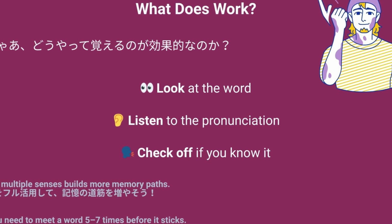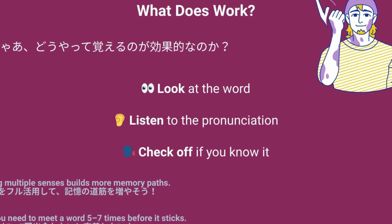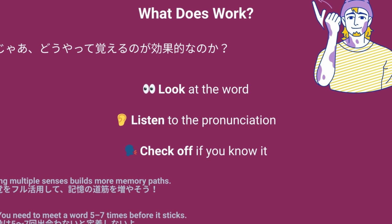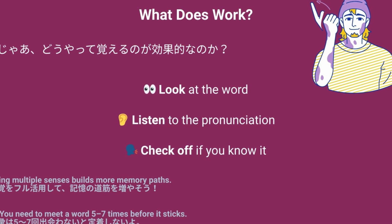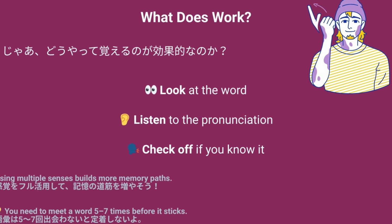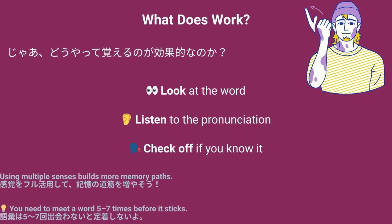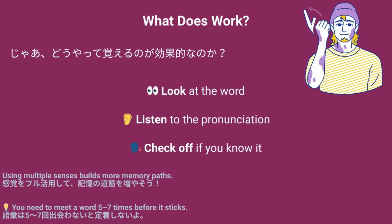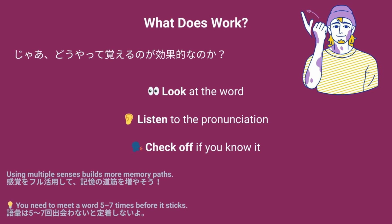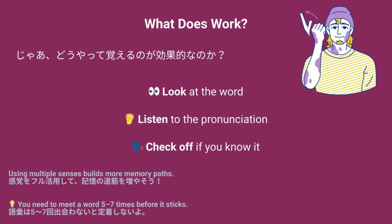Here's what works better and honestly feels better too. Use your senses. Look at the word, listen to how it sounds, say it out loud, even quietly, or even just in your mind. This builds multiple paths in your brain, and the more paths you build, the easier it becomes to remember. Also, you need to see or hear a word 5 to 7 times before it really moves into long-term memory. That's just normal. That's just human. That's how your brain protects you from unnecessary information. So don't rush it. Let's use smart repetition instead.